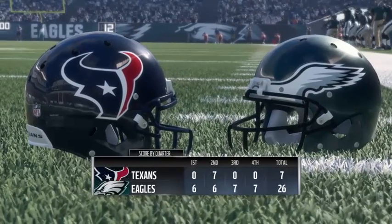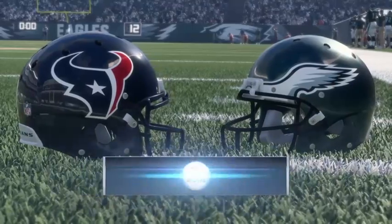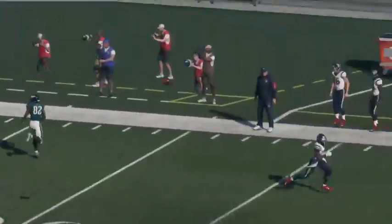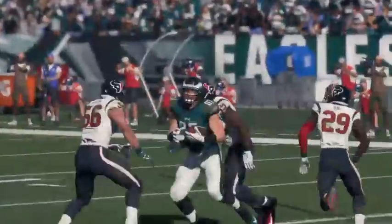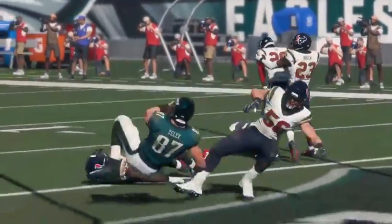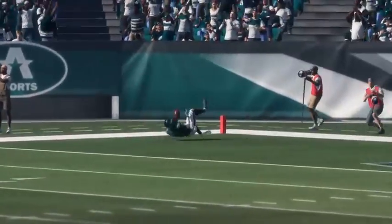So for the Eagles, they're setting themselves up as a major contender as they move to 8-1 now on the year. And they will hit the road next week for a date with the New Orleans Saints. Meanwhile, for the Texans, the loss will drop them to 6-3 now on the year. And they'll try to get back on the beam next week as they'll head to Cleveland to take on the Browns.